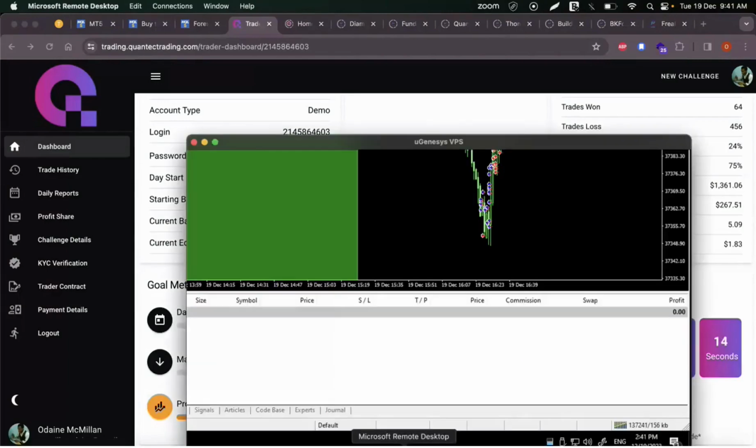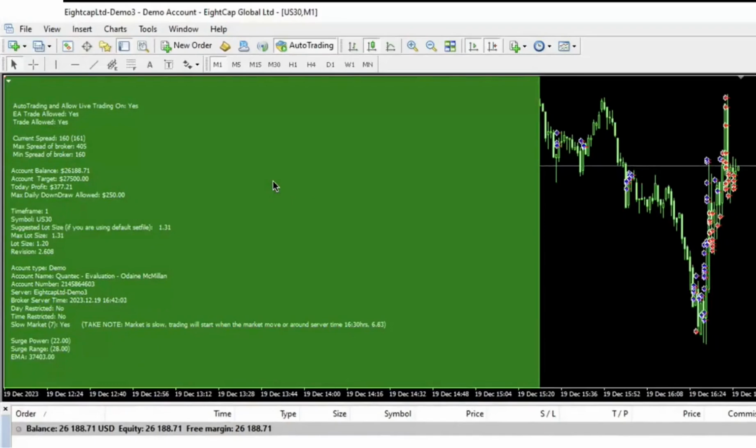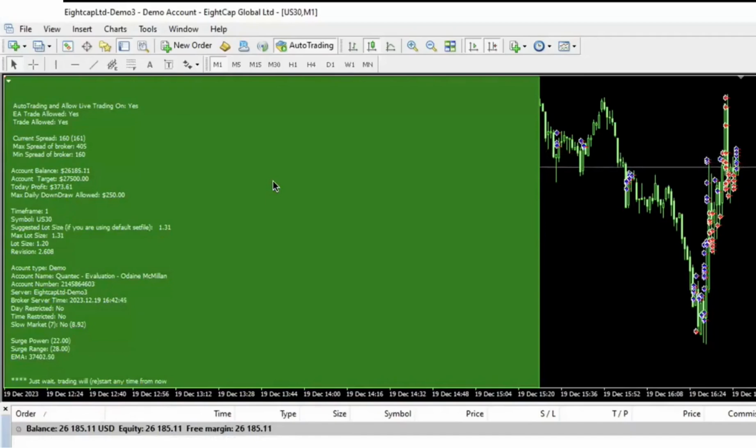Quantec is a reputable prop firm. They have been around for a long time. Many of my friends who got funded with Quantec, they got their payouts. So I'm looking forward to being able to do a withdrawal and get a payout with Quantec as well.